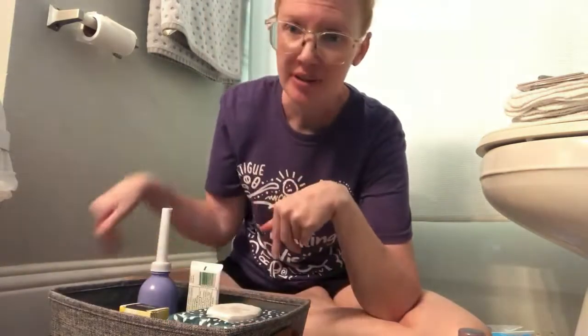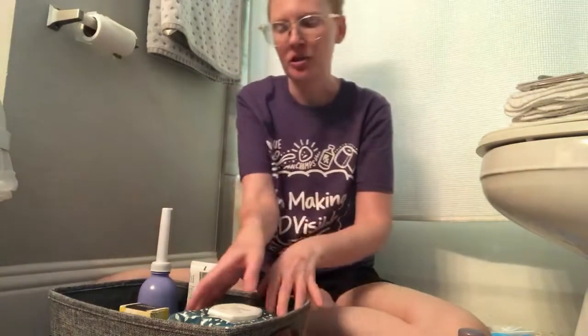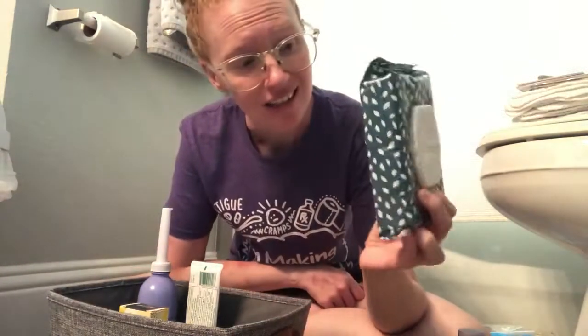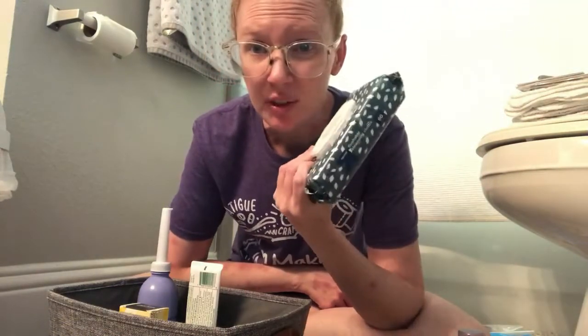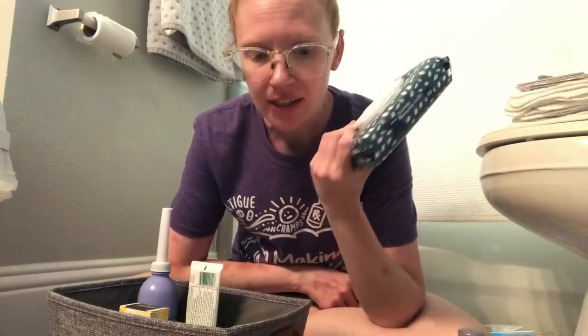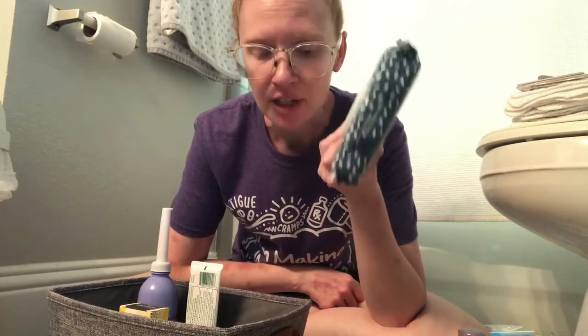Okay, so I've put stuff that I'm currently using. I may add more things in there, but for now, this is what I'm currently using with my J-pouch. I have these flushable cleansing cloths. I actually don't flush them down the toilet. I still put them in the trash can, but these things are much better than toilet paper.